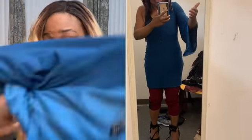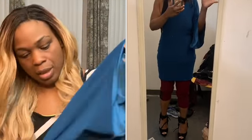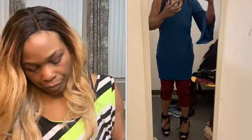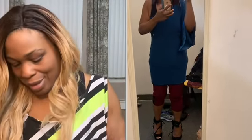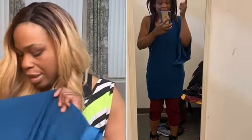And I did pick this one up. This is the one with the bell sleeves. I got it inside out, but you will see it. It has the bell sleeves, this pretty blue color one with the bell sleeves on it. It's tangled up, y'all, but y'all know what I'm talking about once I show you the try-on video. This pretty blue dress with the big bell sleeves.